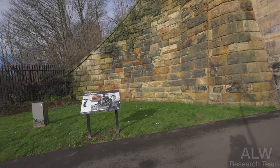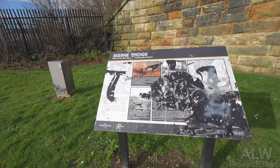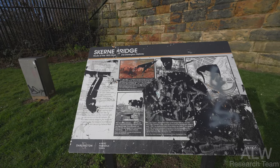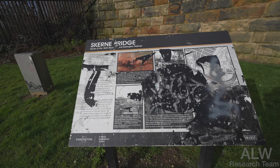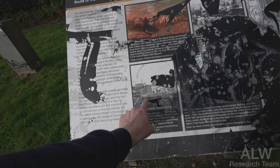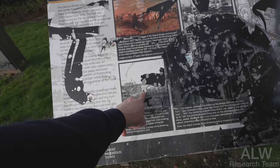Yeah, there is some information here. The route of the 1825 Stockton and Darlington Railway. It's quite badly vandalised. Ooh, that's an old photo, 1949, and it's showing that metal bridge. And we've just walked through there.